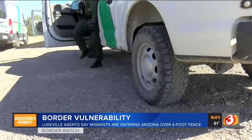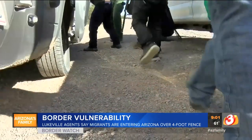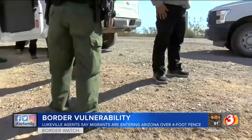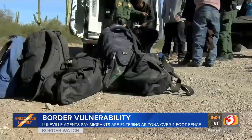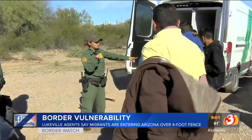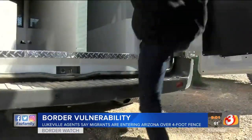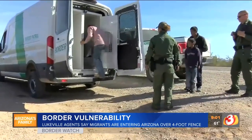Cameras were rolling as Border Patrol agents arrested a group of nearly 100 migrants along the U.S.-Mexican border in Lukeville. Agents separate the migrants into groups. This group is men and their sons. They're stripped of their belongings, shoestrings, and only allowed one shirt. One by one, the migrants load dozens of vans.